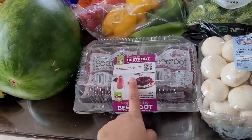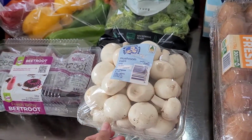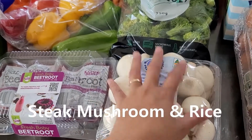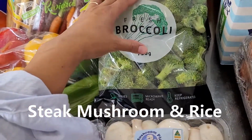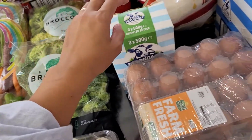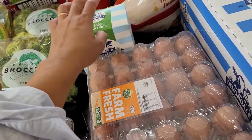We got some more beetroot for our juices, and I got 650 grams of mushrooms. We're gonna cut them up. I think I'll make some steak mushroom and sauce with this, but I'm not too sure yet, but that's on the menu. Now we got 2 bags of broccoli, and we also got a 3-pack of 500 grams of unsalted butter. That'll be for the kids' baking.